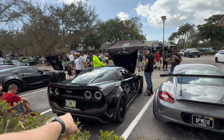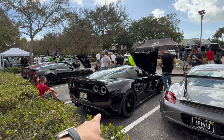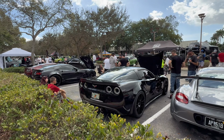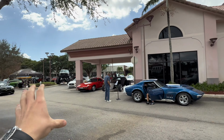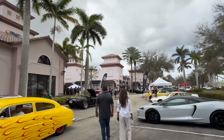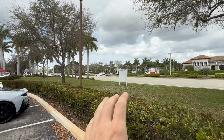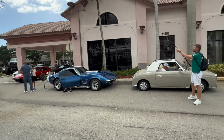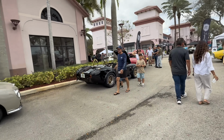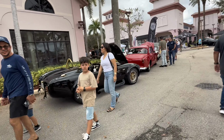Here's a C6. I think it's a Z. It's also a Z06. These are like 7-liter V8s. They sound insane with a cam. So I'm trying to get all the cars that are parked in here on video and also run over to the street to get some of the supercars leaving. So I'm like in between. I don't even know where I should be standing. But I'm gonna do another loop around here, show you guys what there is.